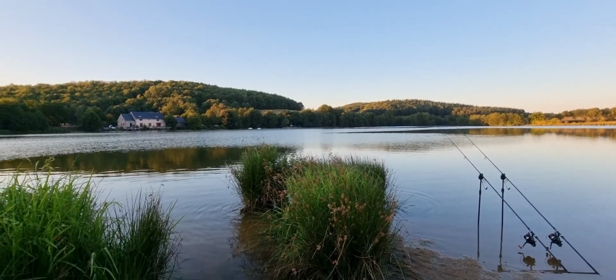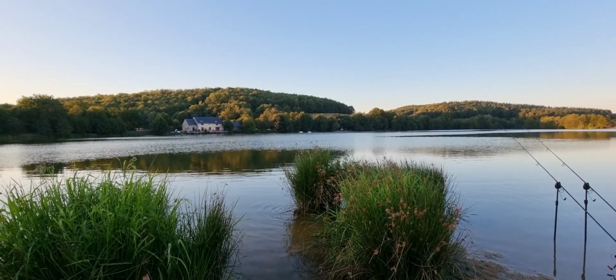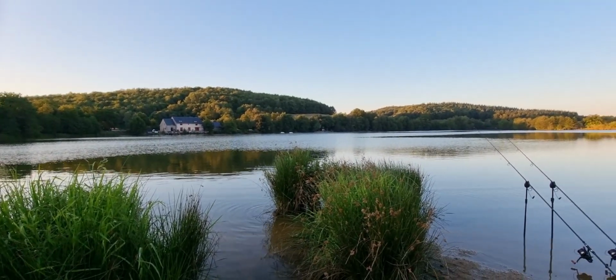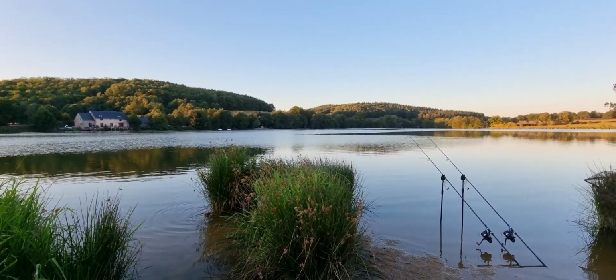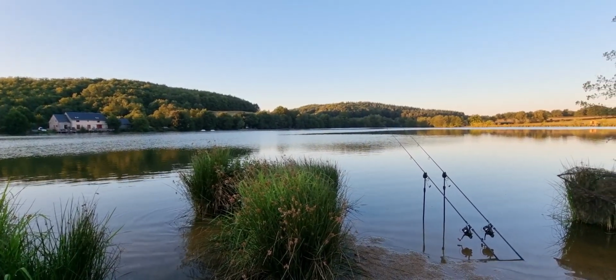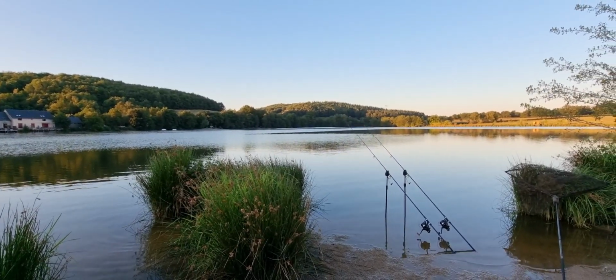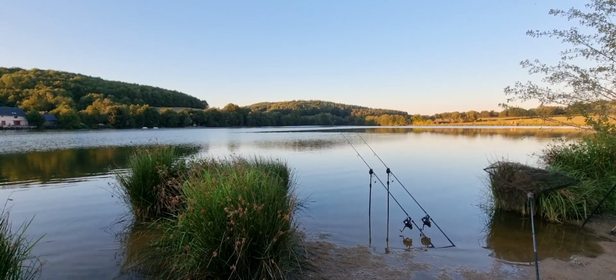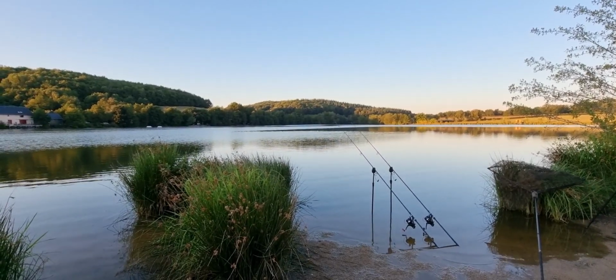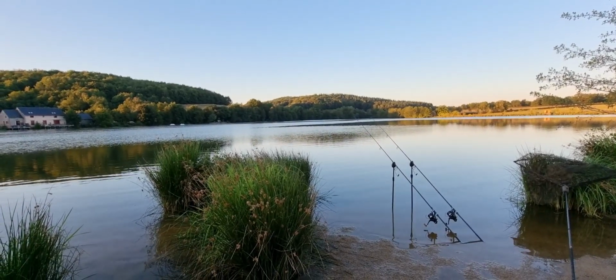It's going to be hot again, well, hot all week till Saturday, but there's still fish coming out. There's been a few good ones out, so just got to keep plugging away, and hopefully we'll get some more action. But this is lovely. What a place.